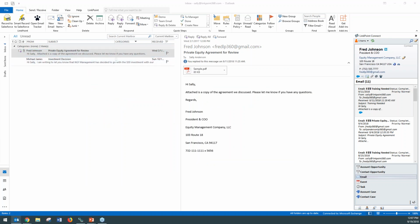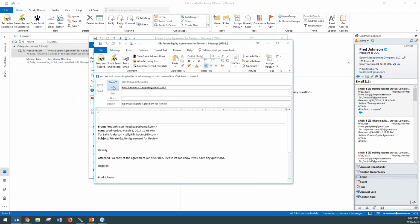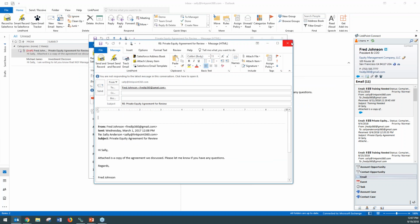Now, just to show you, if I were composing an outbound email, maybe I'm going to do a reply here, the buttons are almost identical. So you would compose the email as usual, and you can choose the Smart Send and Record or the Send and Record. The only difference between the two is that during this process, we're also sending that email for you. So fairly straightforward. And with just a few clicks, you can get select emails back into your CRM.